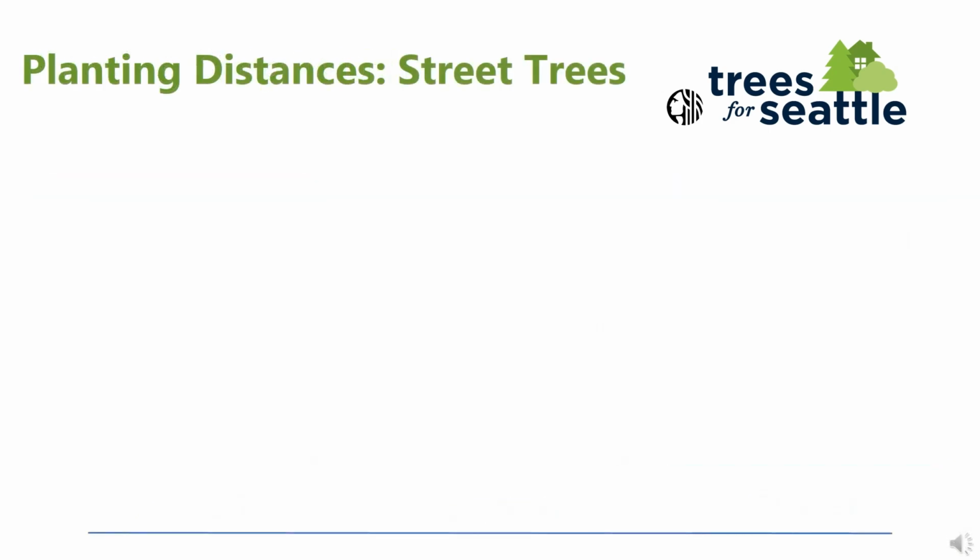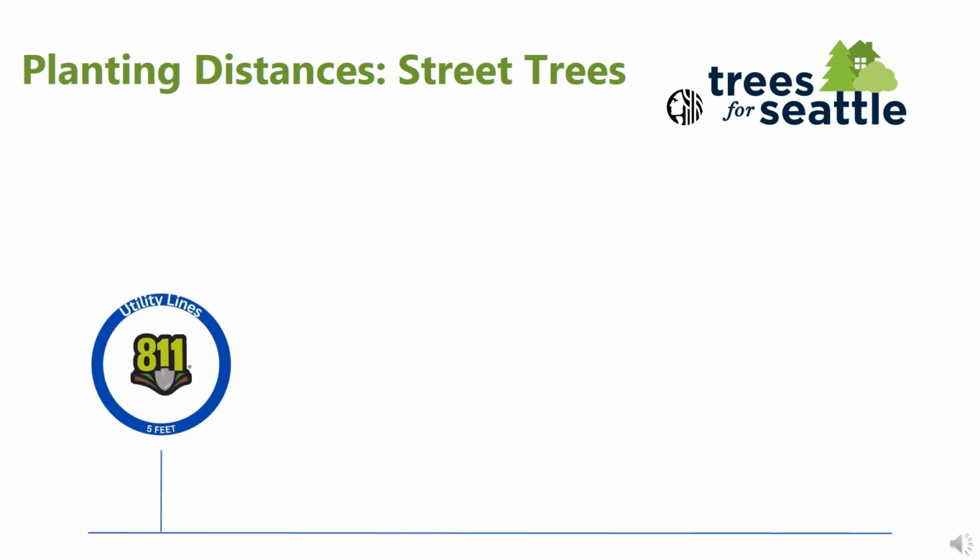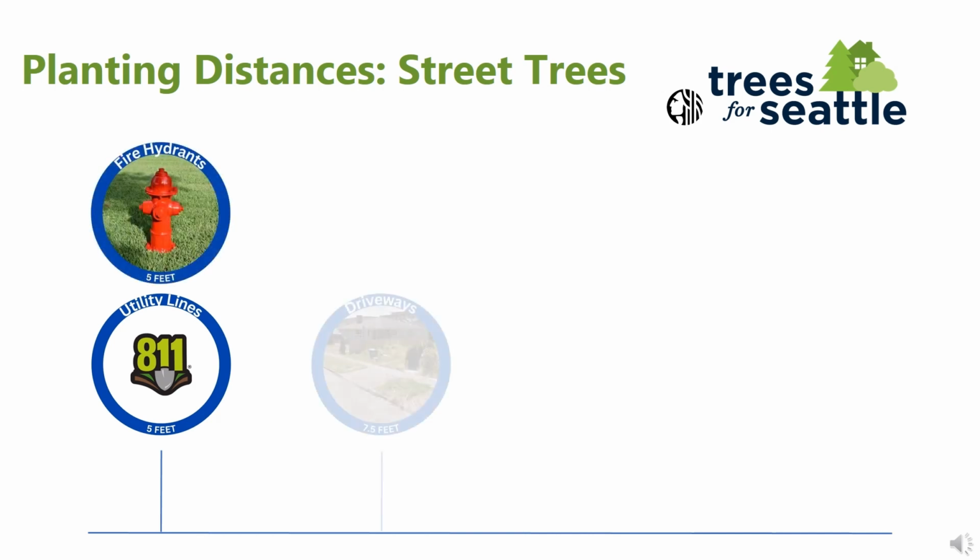The next thing to consider is the other objects in your planting strip. Trees must be planted 5 feet from water, sewer, gas, and other utility lines. If you call 811, they can help you with determining where these lines are located in your planting strip. If you are participating in Trees for Neighborhoods, we call 811 for you. Trees must also be planted 5 feet from fire hydrants and 7.5 feet from driveways, which helps maintain driver visibility and keeps pedestrians safe.